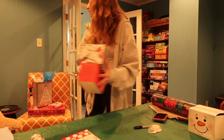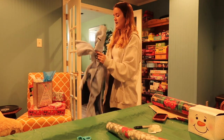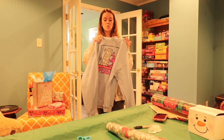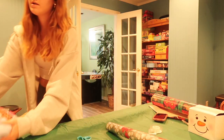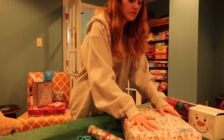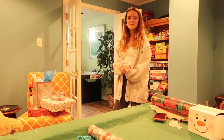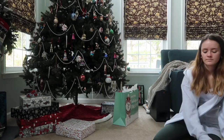Perfect. I had those jelly bean things for him, but I was like, that is not enough to give him. So I went out and got him this sweatshirt. I'm just gonna put this one in a box. There we go. That looks so good in there. There we go. All my presents are wrapped. Let's go put them under the Christmas tree.